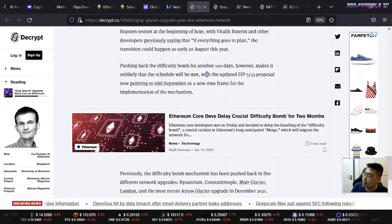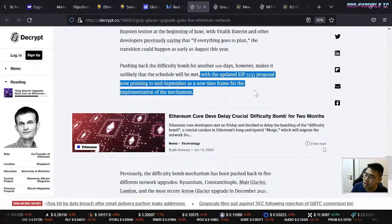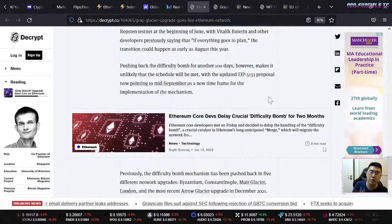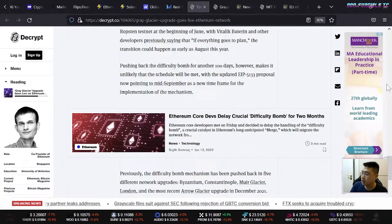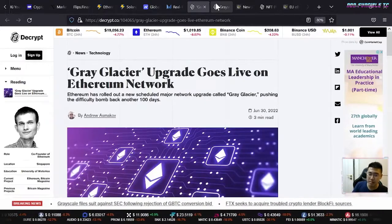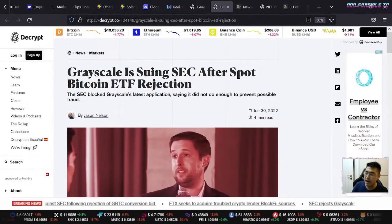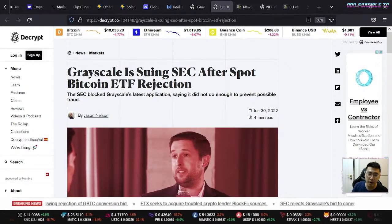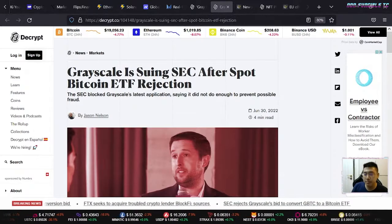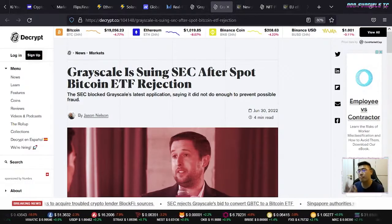Okay, so now the new updated proposal is pointing to mid-September as a new time frame for the implementation of the mechanism. So mid-September would be the date that we want to look at for whether ETH really becomes 2.0, okay? I just want to share with you that there was actually an upgrade on Ethereum, but no one's talking about it. Market's bearish. Another bearish news really: Grayscale, which I talked about yesterday, was actually planning to hopefully get a spot Bitcoin ETF approved by the SEC. If a spot ETF is approved, it basically means that the people who are selling those ETFs would have to buy Bitcoin, right?